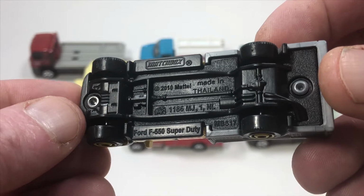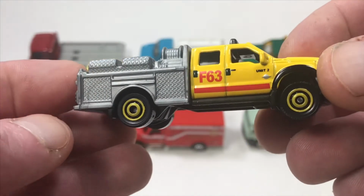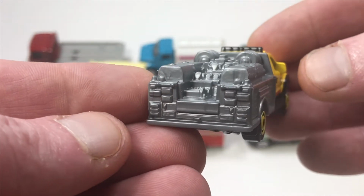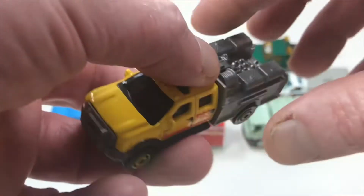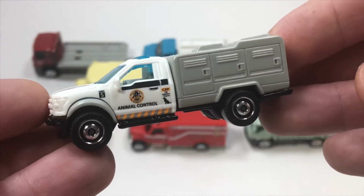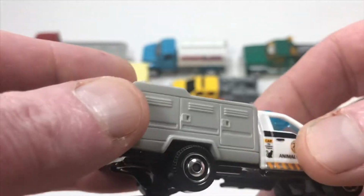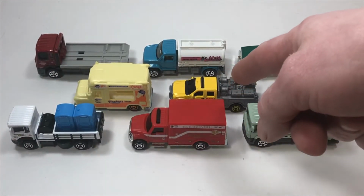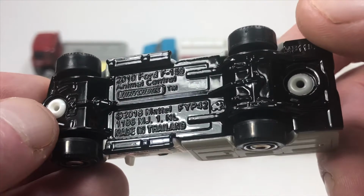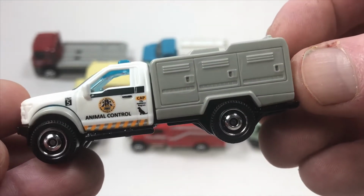This one's a Ford F550 Super Duty. But the detail on this one, especially on the back area, is super cool. This animal control truck is also a Ford. It's a Ford F-150. Oh, I forgot to mention the fire truck has 12 variations in its history, and this animal control truck has none. This is the only one. So another cool casting.